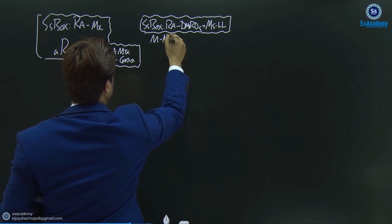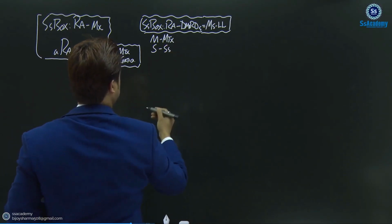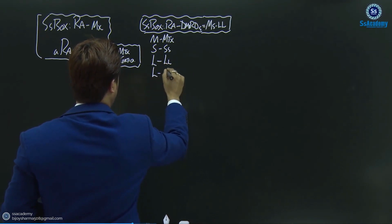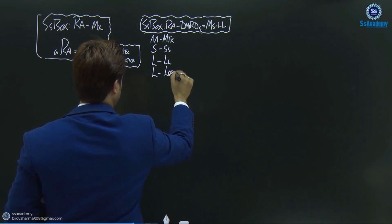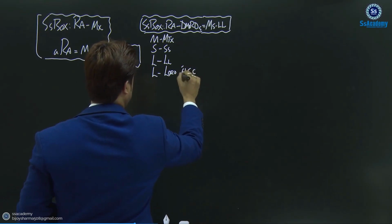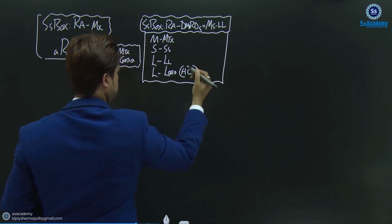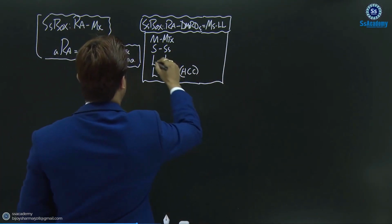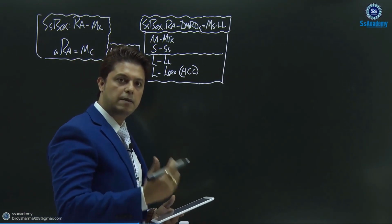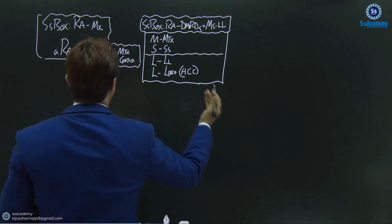M for the name that you need to remember, methotrexate, and S for sulfasalazine, and L for leflunomide, and L for chloroquine. If I'm writing the chloroquine, it means the hydroxychloroquine, within the bracket, minor. So we can write it down, my dear. So these are the DMARDs used nowadays: methotrexate, sulfasalazine, MSLL, L for chloroquine, and L for leflunomide.